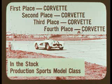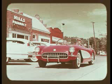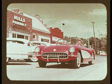Yes, all 4 Corvettes finished on top in the stock production sports model class, beating such sports cars as the Mercedes-Benz 300 SL, which sells for more than $7,000. What's more, nearly half of the 49 qualifiers in the Nassau Trophy race didn't even finish. Yes, the Corvette is a champion in any kind of driving you do. Traffic, open road, suburban chores. You name it, the Corvette fills your need.